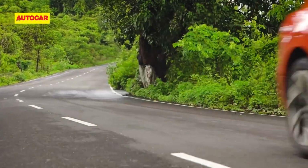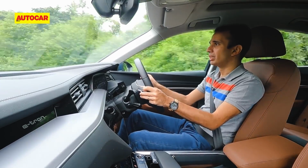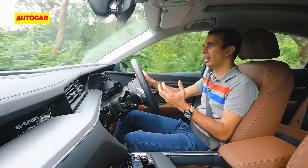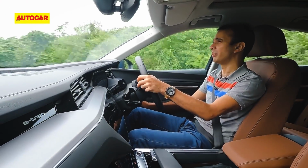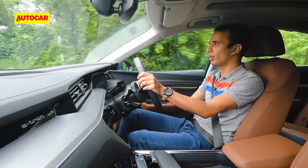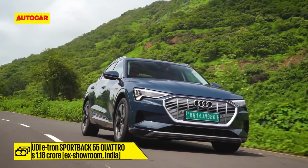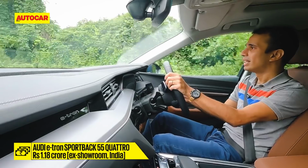It's priced at 1 crore and therefore effectively undercuts both the Merc and the Jag. Now, if you wanted to inject some more fun into your drive, well, you can opt for the 55 trim. That comes in at about 1.16 crore. So it is a bit more expensive, but yes, it's the one you'd reach for if you wanted to have fun behind the wheel.